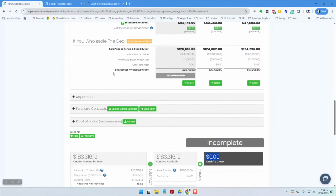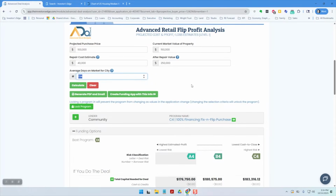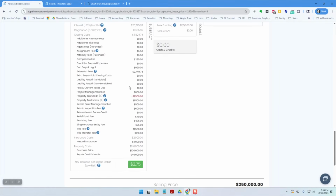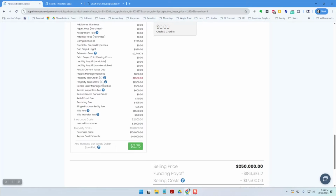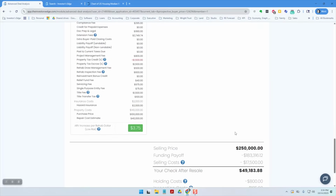So what this means in this specific example here, 100,000 purchase, 40,000 rehab, 250,000, you'll see that the days on market is a little bit higher. We have these nice little question marks so you can know exactly what it is. But then this adds up and says, okay, here's your title fees, here's your attorney fees, here's your compliance fees, here's your property tax credits, here's your inspection fees, everything. And that's going to come to $183,000. Okay. In this scenario, we could have lent up to $185,000, which means you have a zero cash to close.